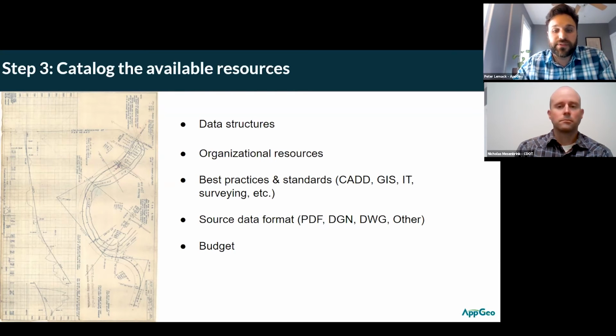What do you have to work with, be it PDFs or DGNs or DWGs, what kind of CAD files you have? And then start to explore the type of budget that you might have available to do this modernization work.